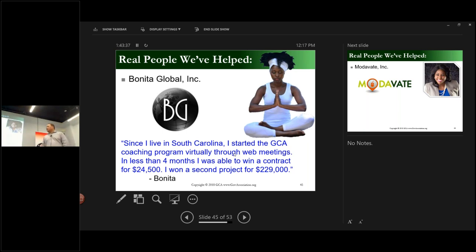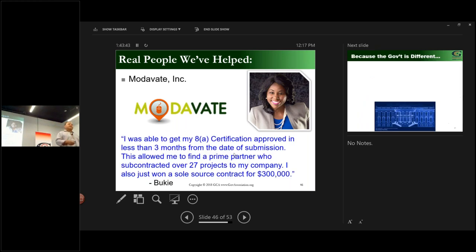This is Bookie. She started off as an SEO and website development company, but she's growing into an IT company now. Part of that is not being a specialist, but becoming more of a generalist. One of her first projects was advertising and SEO marketing, which she has won 27 times, each time for $60,000. The prime came back to her over and over again. That was early this year, so it's probably about 30 times now that they've used her for this continuation of the same project. She also won a sole source contract. She moved into a nice office now, so she's doing pretty well.